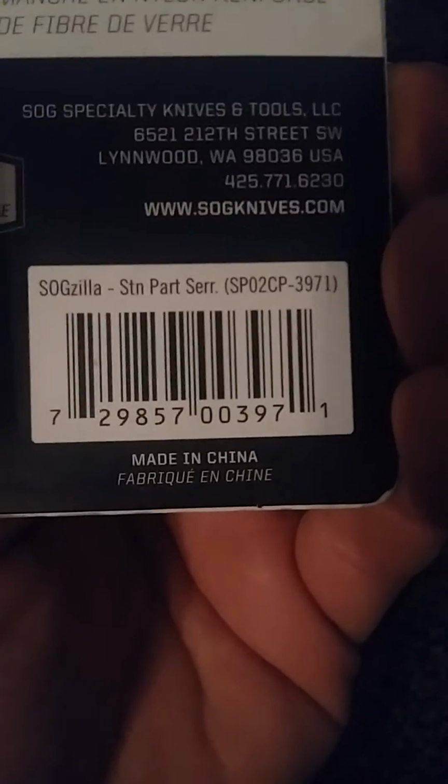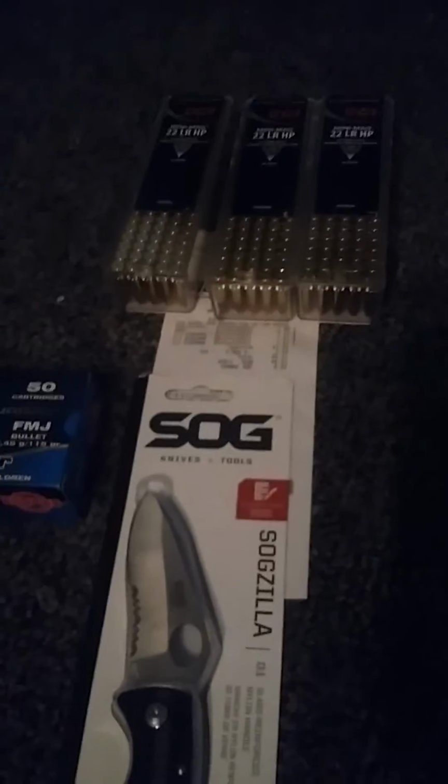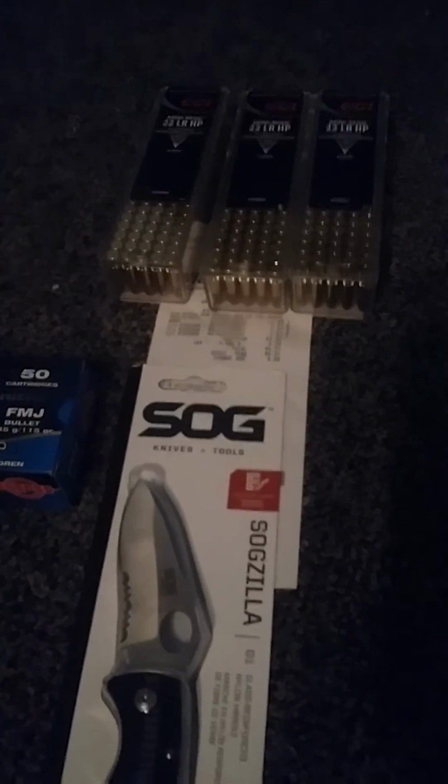And then, of course, one of those Sogzillas. I'm a sucker for these. I buy every one I can find, especially when they're coming in at $7. That was right around a $30 knife when they first came out. Alright, on to the next store.